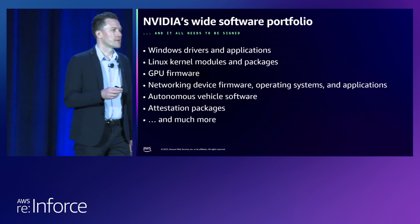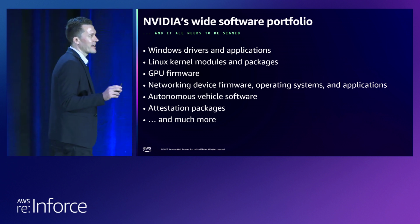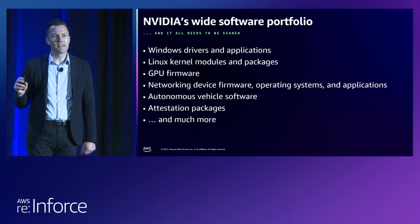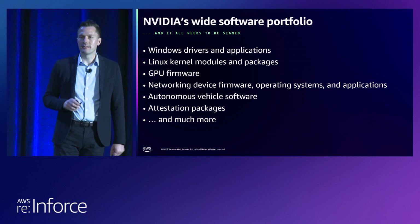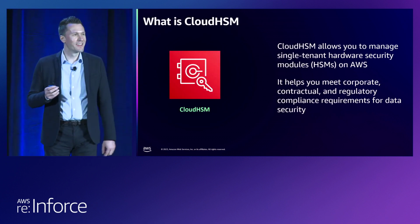Now, I have a question for you. If you were to build a secure, highly available, highly performant code signing service capable of scaling to more than 60,000 signing events per day, how would you do it? And how would you manage the cryptographic keys in this situation? One way of doing it is by leveraging AWS CloudHSM.